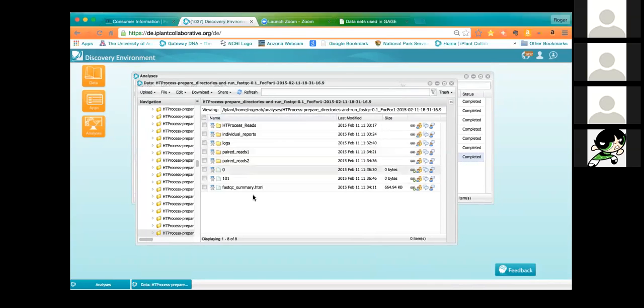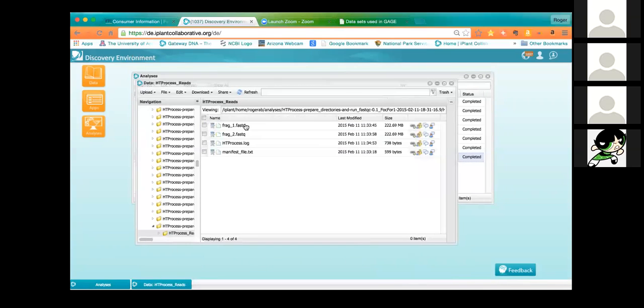And after you've run this job, this is what the results look like. This is not important, but it gives you some folders that match up to your paired reads. It gives you the very important HTProcess reads directory, which contains your read files, which you might ask, well, why didn't I just put them in that box and say we're done in the first place? Part of it is that we need to record the information as it goes in. And this is the most fail-proof way of doing that I could figure out.